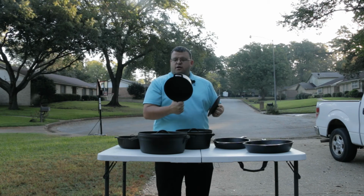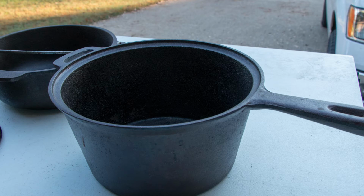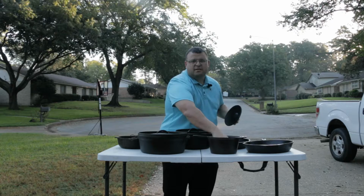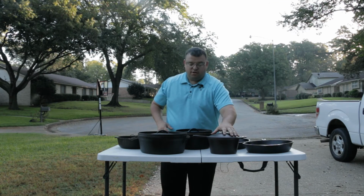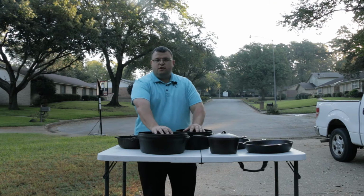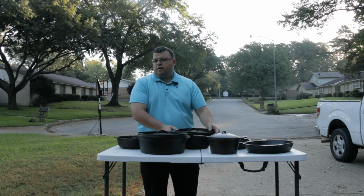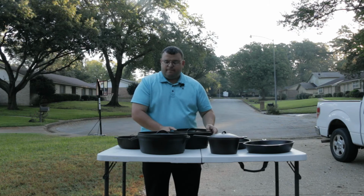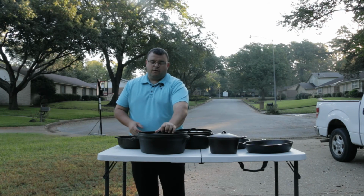This is a 3-quart saucepan. I don't use this one a whole lot. However, I do make smothered potatoes in here. It's a nice small surface that I can use kind of for a side dish. These two are virtually the same, just different sizes. If I'm cooking something smaller, I'll go with this one because it's lighter. But this one, because I have a larger family, is the one I tend to cook with.